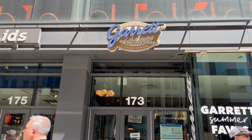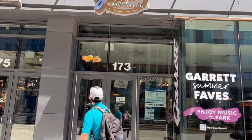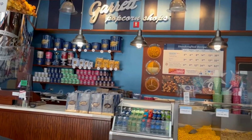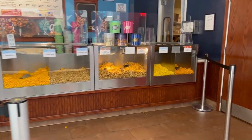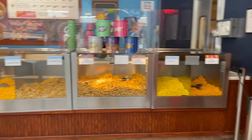After the zoo, we came back to downtown Chicago and we're gonna try popcorn from the Garrett Popcorn Shops. I see them everywhere, so I think it's like a local popcorn shop. So yeah, I'm definitely excited to try it. They have a few varieties: cheese, caramel, pecan, cashews, butter, spicy cheese corn. So yeah, definitely going to grab some and gotta try.